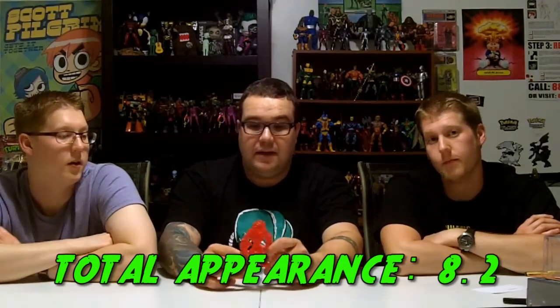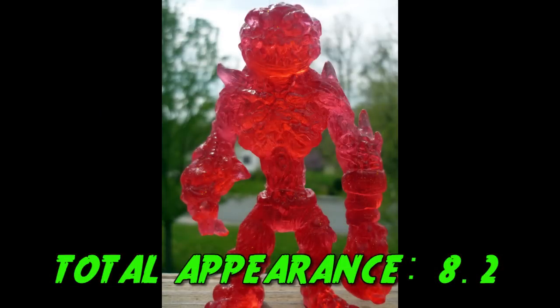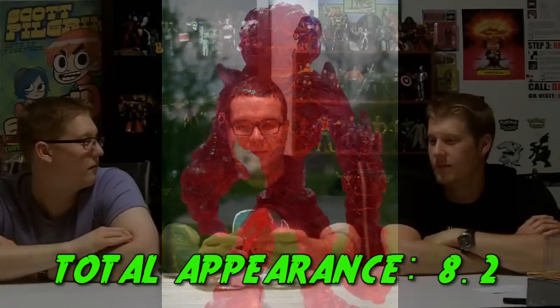Now, for appearance, we gave it an 8.2 overall. We love the color. In fact, for me, it kind of reminds me of Aftershock, the liquor. If you ever had it, it's like a cinnamon liquor or whatever. It has a bunch of sugar crystals on the bottom of it. So we love the color. We think it's really cool with the red and the glitter on the inside. And we definitely like the sculpt of the figure. We think he looks amazing as far as the detail that went into sculpting this guy, and just the overall appearance of the sculpt.